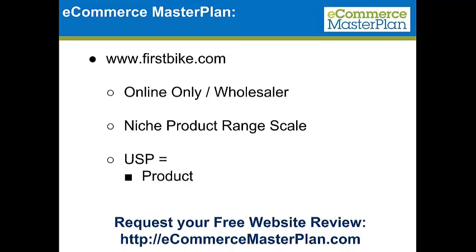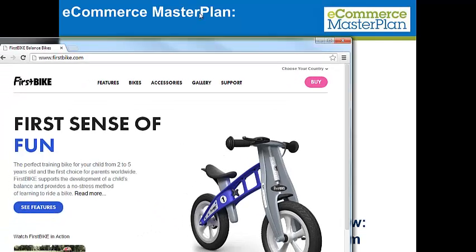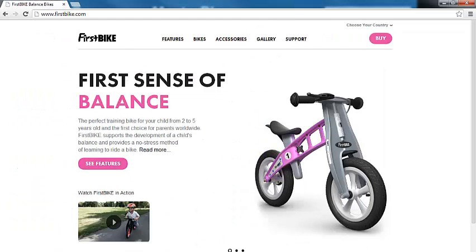It's very, very simple. And the USP, of course, is the product. The other angle to this business and its website is that, as well as selling the product, they're also educating people about the product because they're trying to build the brand. So this website has a dual purpose. It is to explain First Bike to people who are new to the concept, new to the product, who might have seen it on Amazon, eBay, or somewhere else and want to understand more about it. But it's also somewhere where they can come and directly purchase the bike.